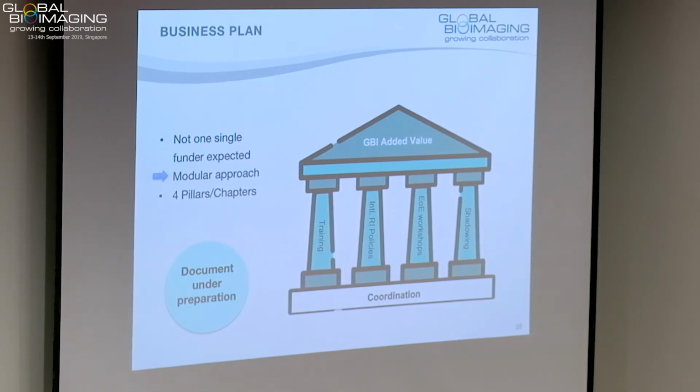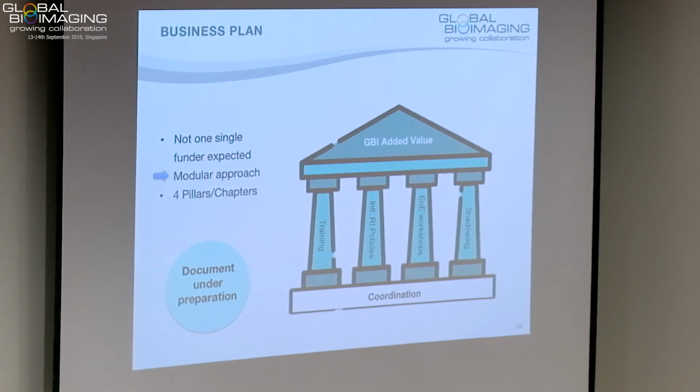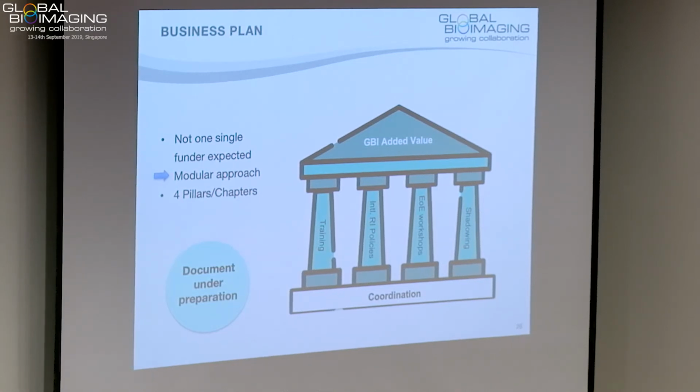This is quite a lot of work. We want to continue delivering the shadowing program, but we're looking for means to allow travel grants and people without funding to actually travel. We want to continue the EoE workshops. We are very fortunate that ABIS is hosting us next year. We anyway always need to look for funding for those. We keep working on international research infrastructure policies and recommendations, and we're preparing a document that we can then present to the funders for this.